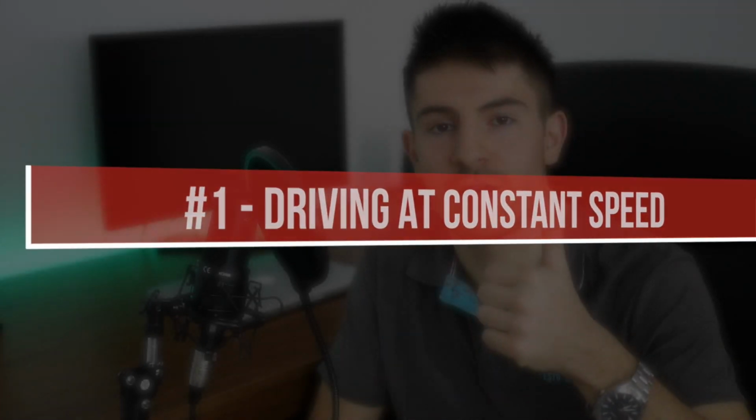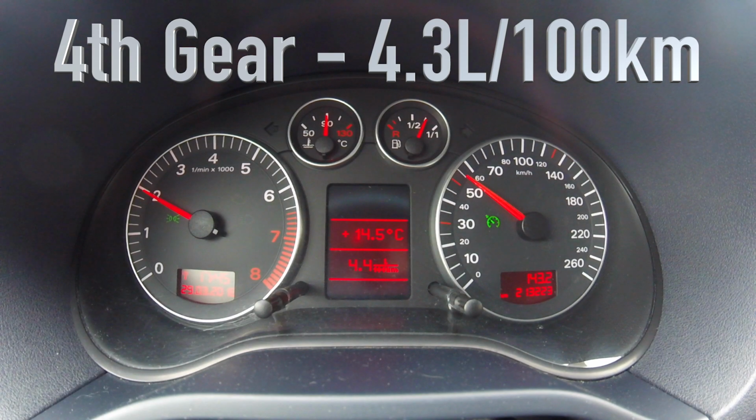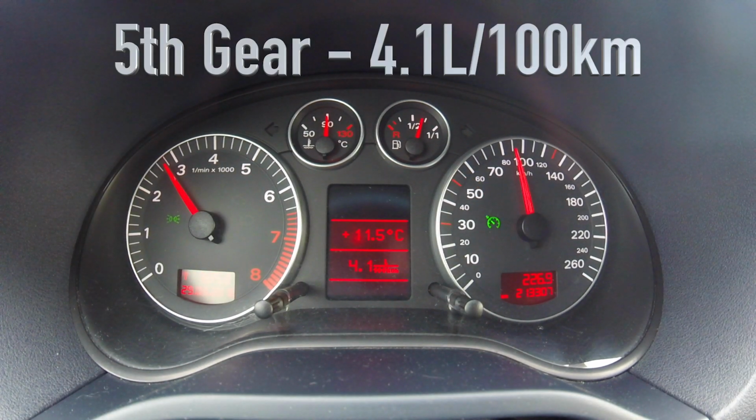Number 1, driving at constant speed. When you drive at constant speed, fuel consumption will drop. It doesn't matter if you drive at 50 km per hour or at 80 km per hour. Driving at constant speed rather than decelerating and accelerating, decelerating and accelerating again will result in a lower fuel consumption.